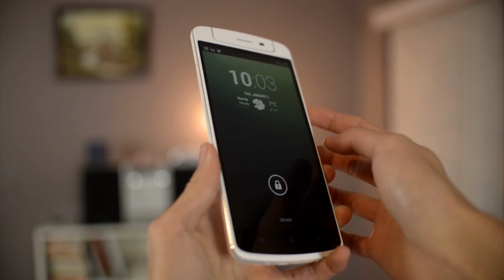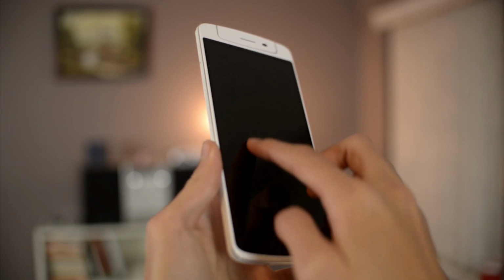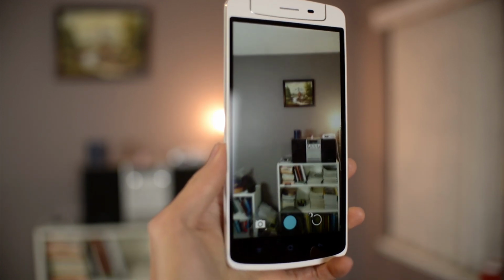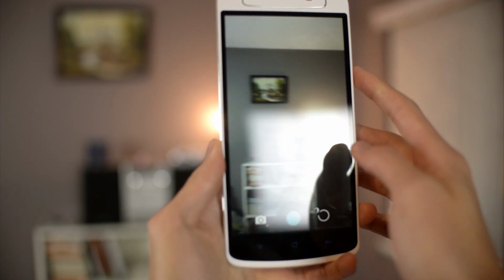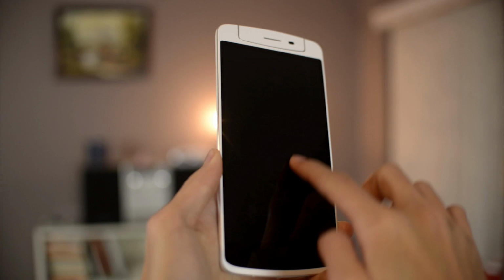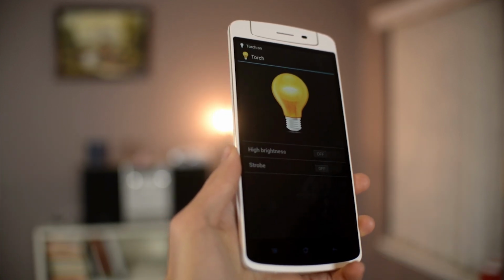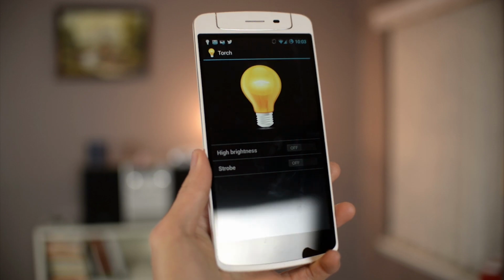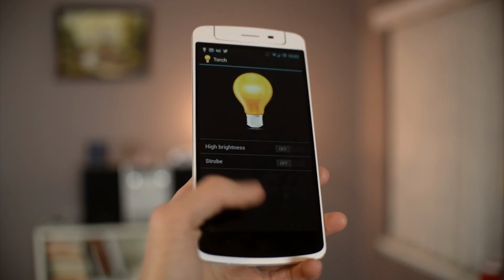So if you do have the choice of buying the Oppo N1 limited edition, I do suggest you buy the CyanogenMod edition over the original Oppo N1, which is running on Color OS, which is a skin from Oppo. And I have to say that CyanogenMod is way better than pretty much all other skins from different phone companies.